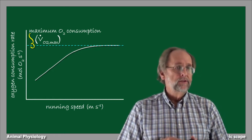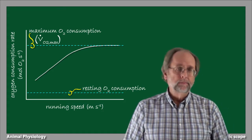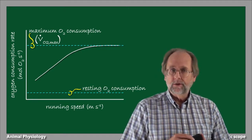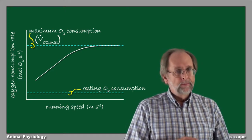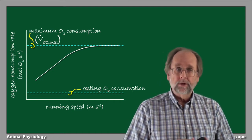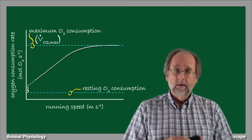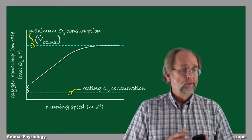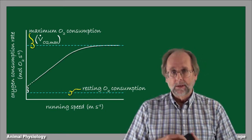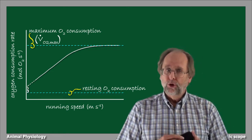If we compare this to the resting metabolic rate, the VO2 max is quite a bit higher. There are a couple of interesting and curious features about this. For example, there can be no such thing as a running speed of 0, but if we extrapolate our running oxygen consumption curve down to 0 running speed, we will find that there's a slight gap between resting oxygen consumption and this extrapolated minimum value. No one knows why this is. I just offer it as a curious phenomenon.